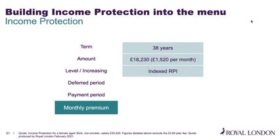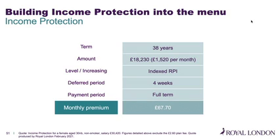Again, for the reasons that Gregor mentioned, we're going to index this cover at RPI, and we're going to include the shortest deferred week at 4 weeks and the longest payment period. So if Kate makes a claim, this will pay for the full term of her plan. I'd ask you to have a consider what you think that premium might come out with for a second or two. Well, I can tell you that's going to equate to £67.70. And that sadly is way outside of Kate's budget.